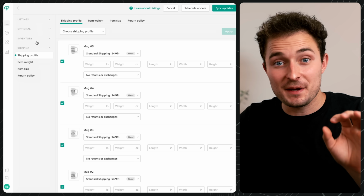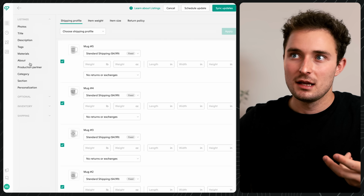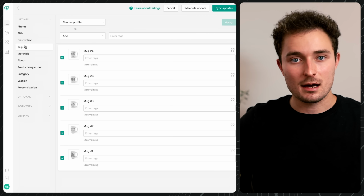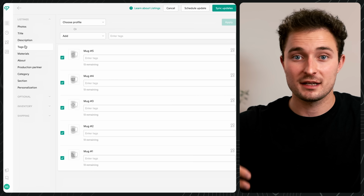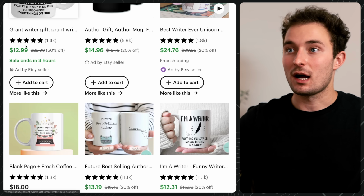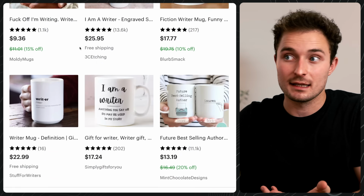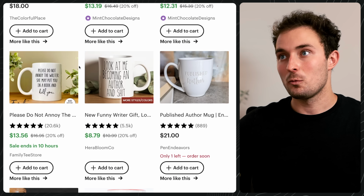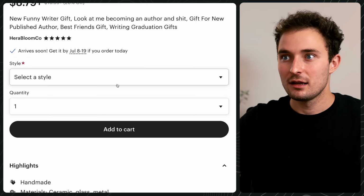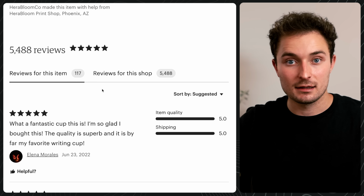Now, besides the shipping profiles, there's only a couple more settings that you really need to change inside of Vela. And that's going to be your tags, title, and your photos. So let's do the tags right now. Now, getting great tags is super important because this is how you rank organically without having to pay for traffic. So I can come to Etsy and I'll just search for something similar to what I'm selling right now. And you can see what type of products come up. So I kind of like this one. It's a funny writer mug and we can see how well it's doing. So you can see it has 117 reviews.